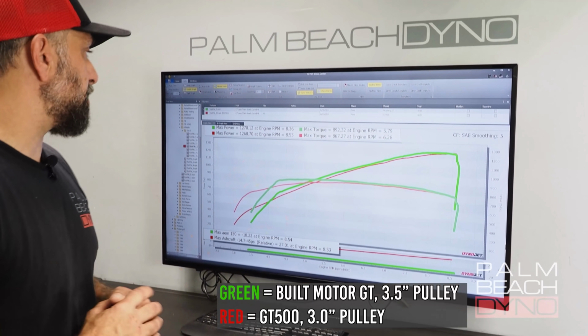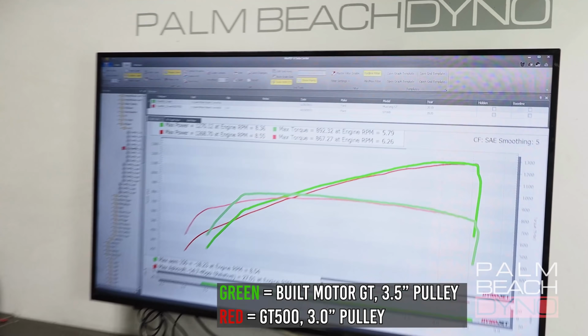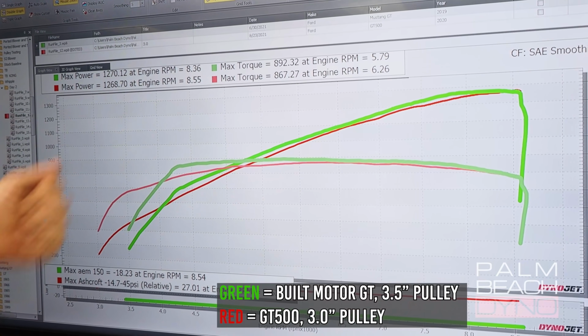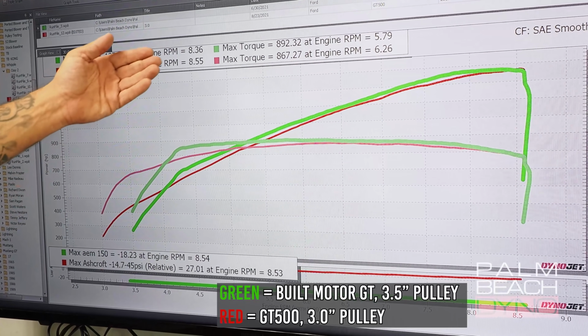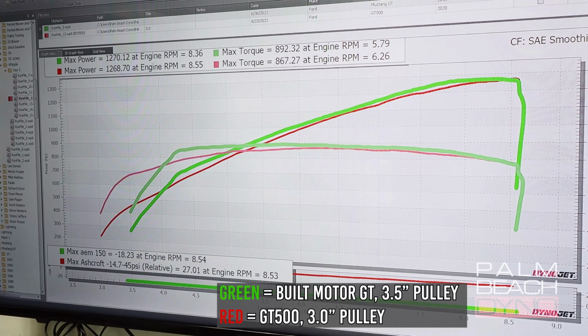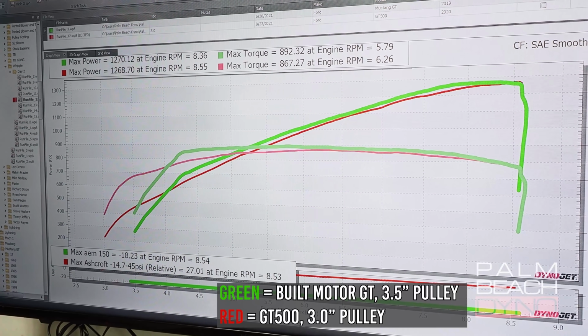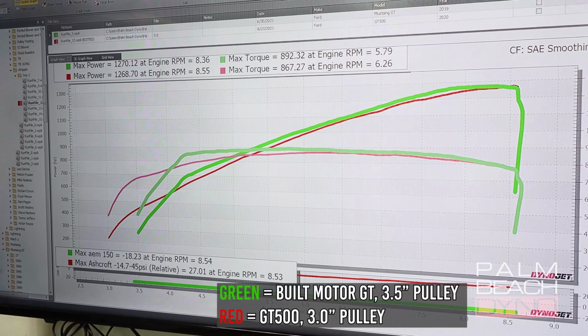And this is versus my GT500. 1268 to 1270, pretty damn close. Both peaked very high. His peaked at 8,400 roughly. I'm at 8,500. Again, don't forget, his is an automatic. Mine is a DCT, which is gonna dyno more like a stick car.